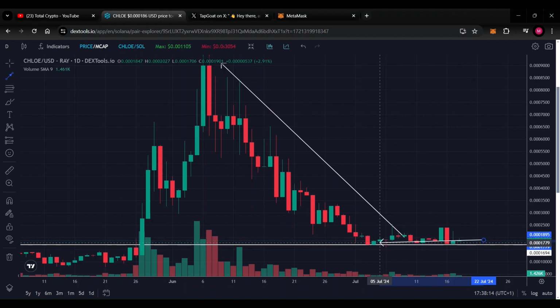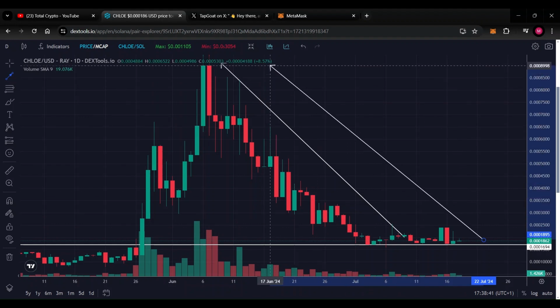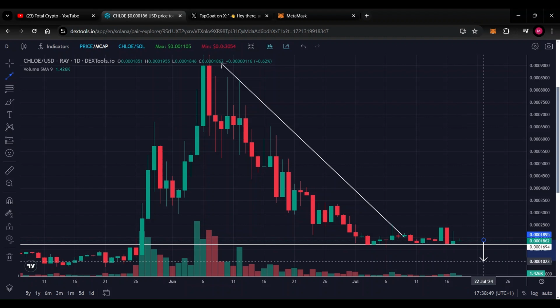What should we call it? A body of cluster. But now it looks like we could be on the verge of completing this move of breaking towards the upside and smashing through this level. And once we do smash through this level, then we should be retesting back towards the last all-time highs right up here.